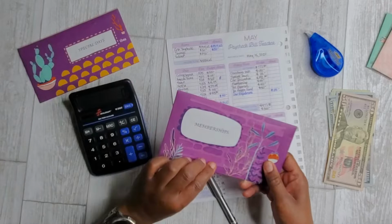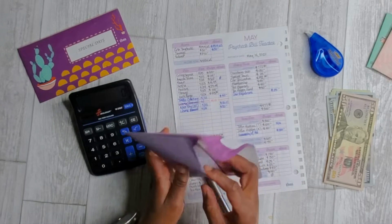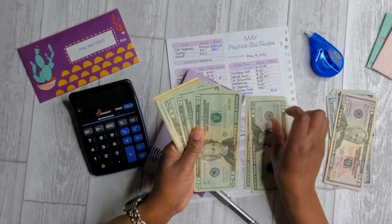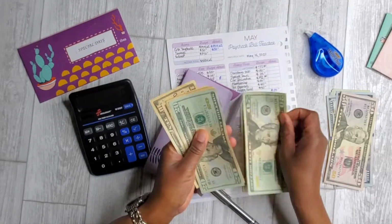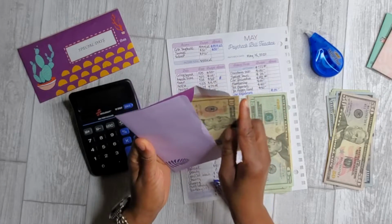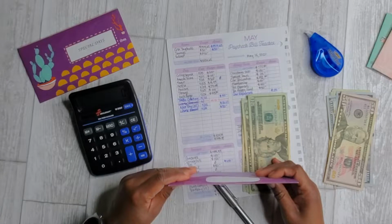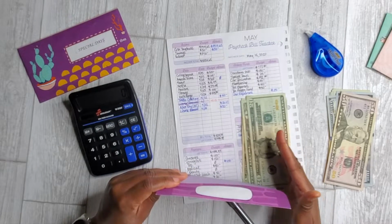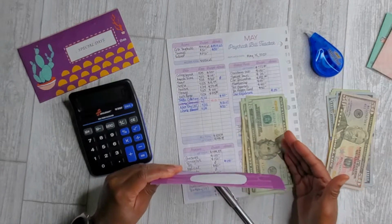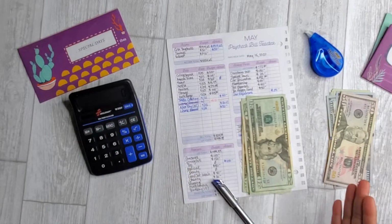Also, memberships. I am renewing our Amazon membership this pay period, so I'm going to withdraw 20, 40, 60, 80, 120. If you watch my prior payday budget video, then you know that I actually withdrew this money last pay period and was going to make the payment and then realized it was actually going to come out on the 17th. So I just took that money, put it back in my membership envelope, and now I'm actually going to count it because it will come out this pay period.